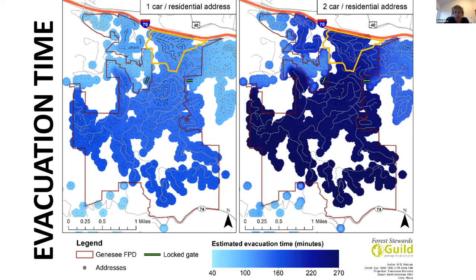We all go north. So I'm going to talk about three takeaways. One is look at the difference on the left between one car per residential address versus two cars per residential address. Please just take one car. It will help you and it will help everyone else in the district significantly reduce evacuation times. The second takeaway is be prepared. If you get an evacuate immediately notice, be ready to go. And I'm going to talk about what that means coming up.